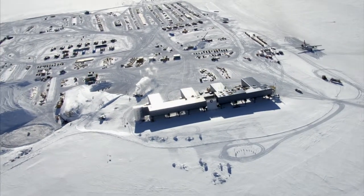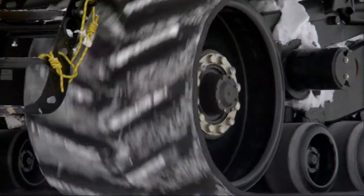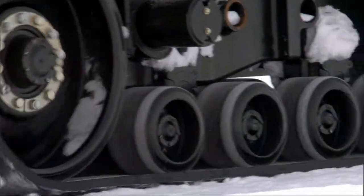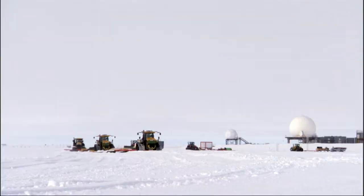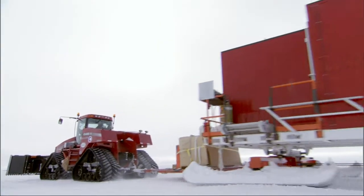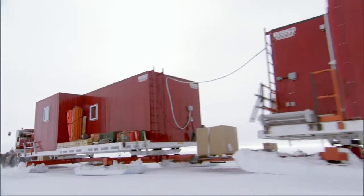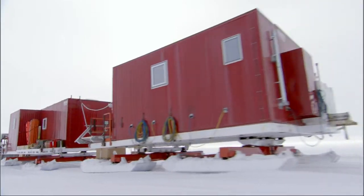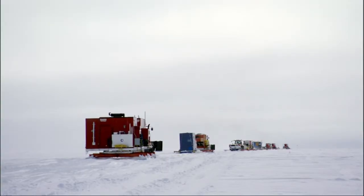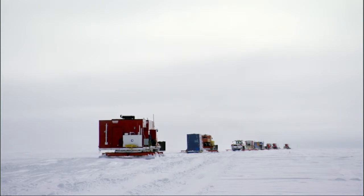But a station this big needs support. Each summer, a convoy of tractors brings in supplies travelling along a snow road nicknamed the McMurdo South Pole Highway, a journey that takes more than 4 weeks. The goods they bring will help sustain the base for the next 6 months.